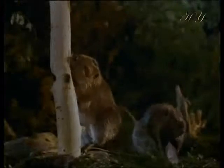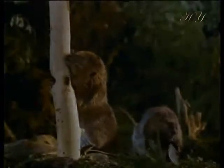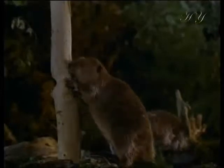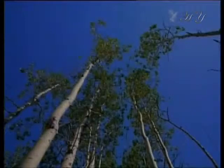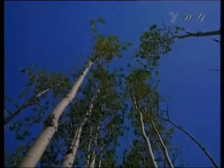But their real task is to cut down the trees and push them over. This they do by gnawing expertly at the tree trunk. The interesting side of this is that they gnaw the trees in such a way that when the job comes to an end, the tree always falls in the direction of the water.